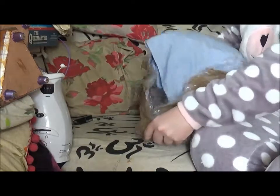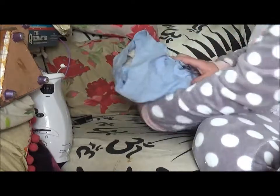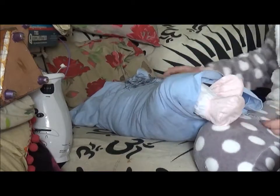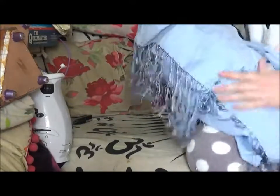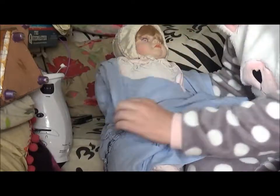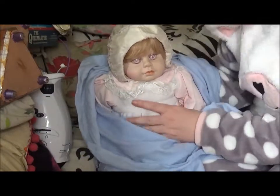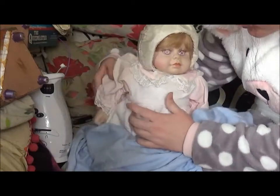Right, well, she's slightly bigger than I expected from the pictures of her. And well, you can see a picture. This is the outfit she was wearing in her listing. And let's see if she's on the camera. Oh no, yes, there she is. She's the right way around. And this is apparently a doll called Nancy. Well, the spirit that is contained in her is called Nancy.